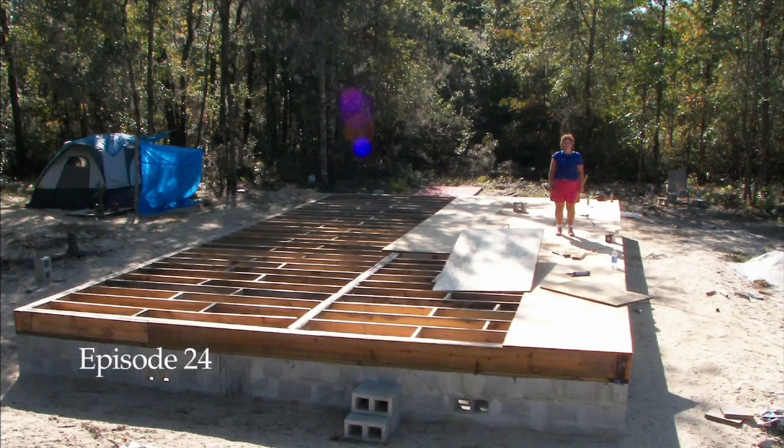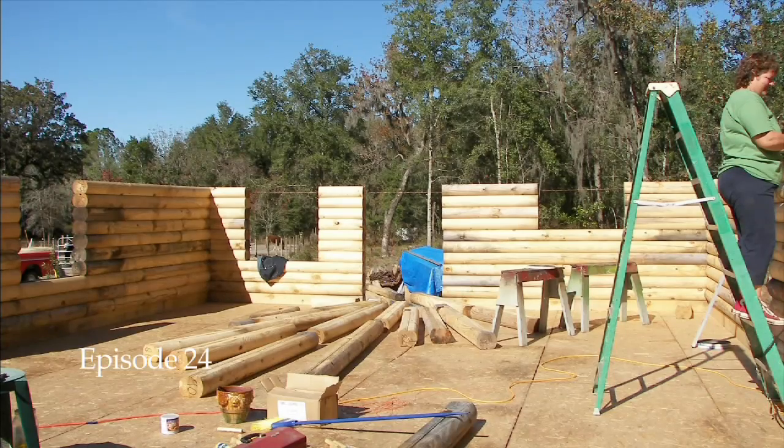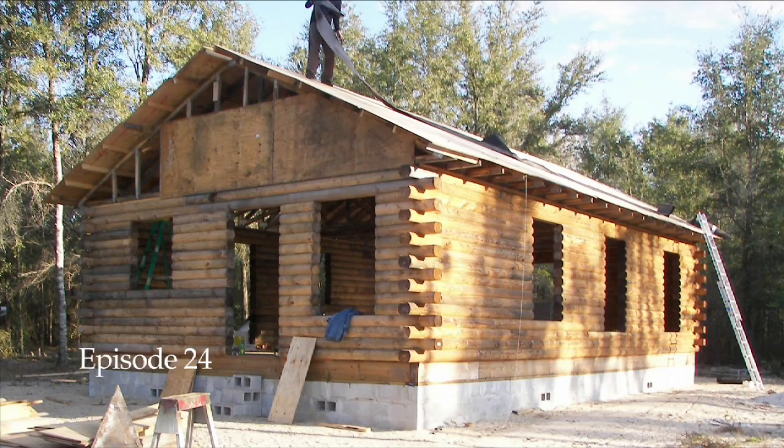Hi, I'm Becky, and I'm a homesteader. I left the rat race and built my own log cabin because I wanted to enjoy a simple life.